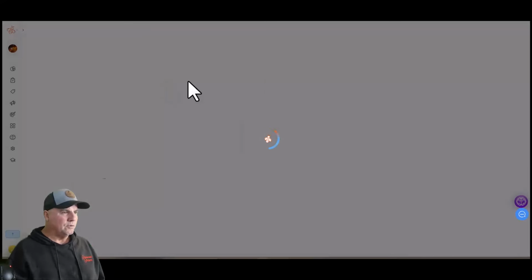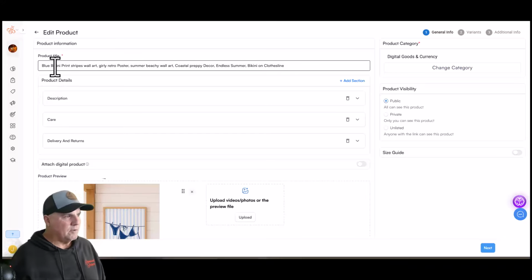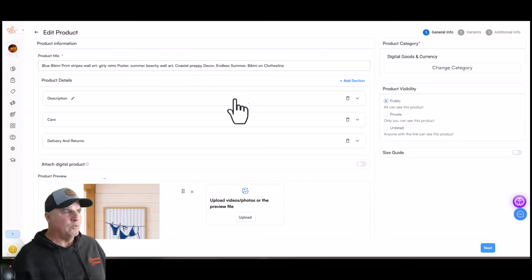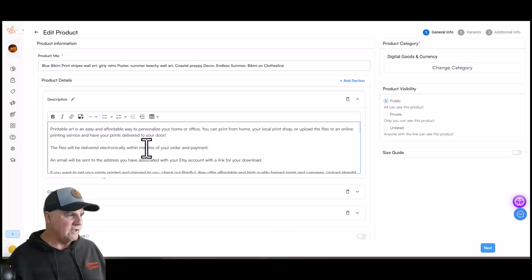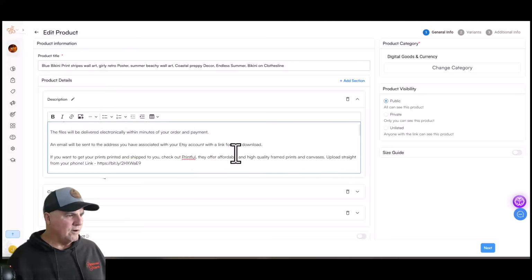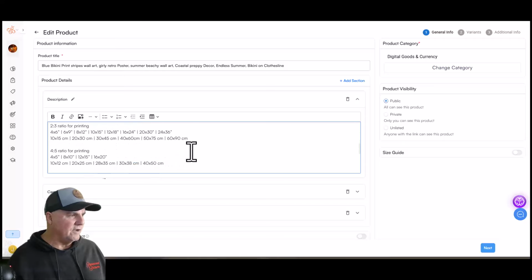If you look at our particular store here and go into one of these, one of our favorite things to do is this AI artwork. So we have blue bikini print stripes, wall art, girly retro poster, summer beachy wall art. And then we have a description, like you said before: the files will be delivered electronically within minutes of your order and payment. And then we include these different versions of it.